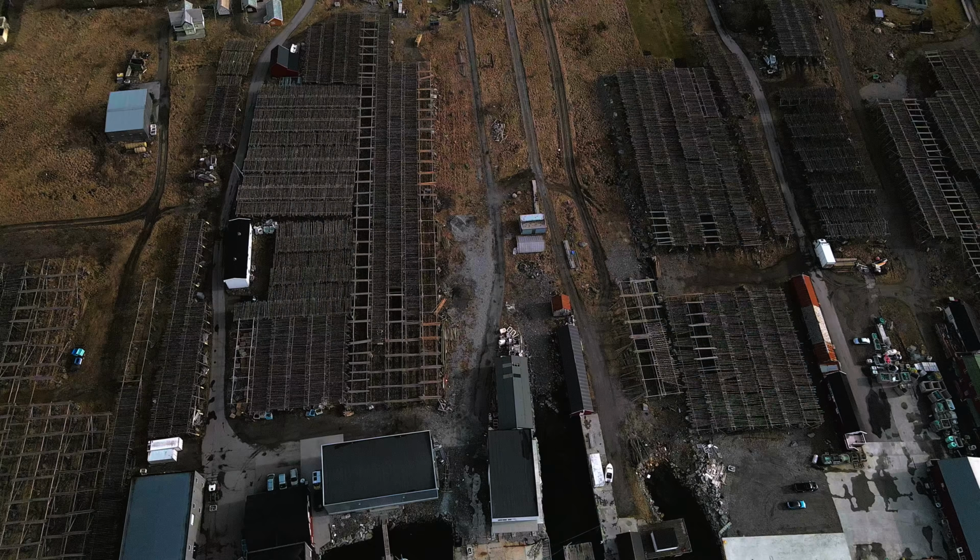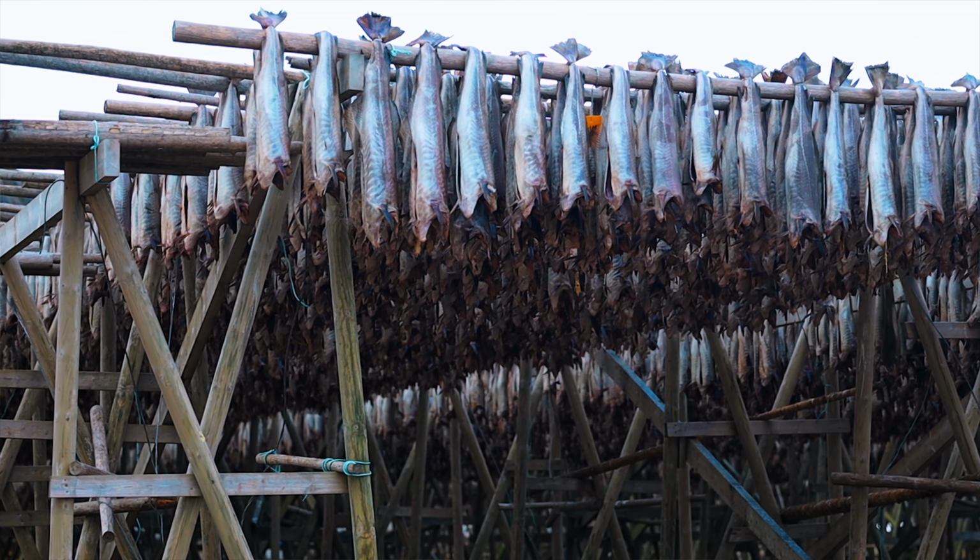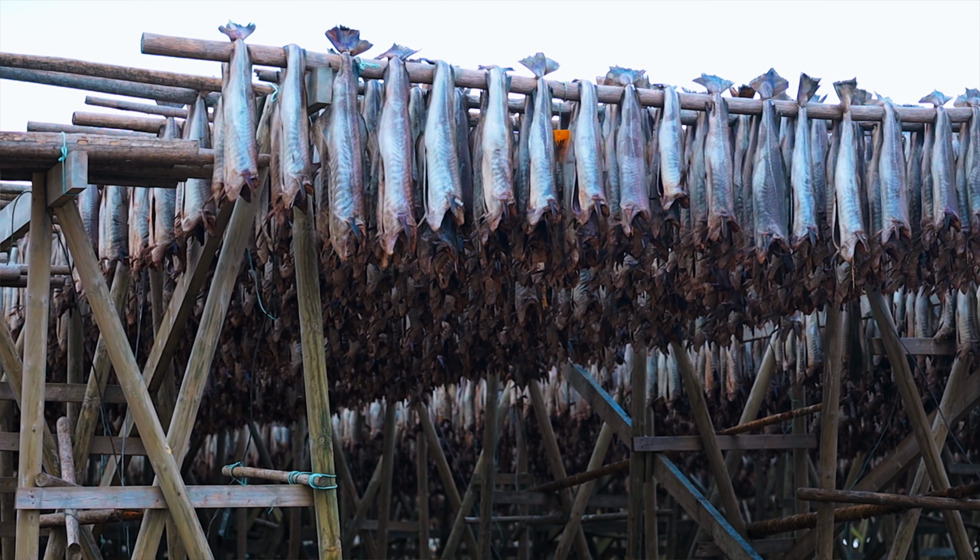And we've heard a lot about dry stockfish since we came to Norway, and we've also seen quite a bit of it in local grocery stores. But now that we are in Værøy, which is one of the southernmost islands of the Lofoten chain, it's the first time that we're actually seeing so much of it. There are dozens of wooden racks all over the harbor, and they're filled with thousands of cod that are currently drying. So it's actually pretty crazy to think that a tradition that is so popular today is something that has been so important for thousands of years here.